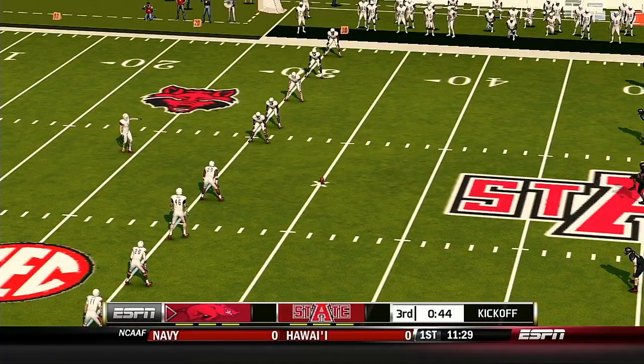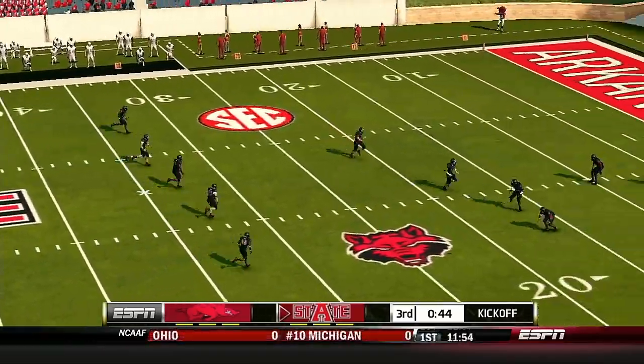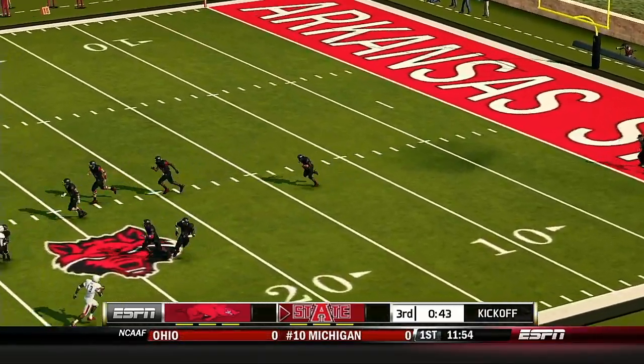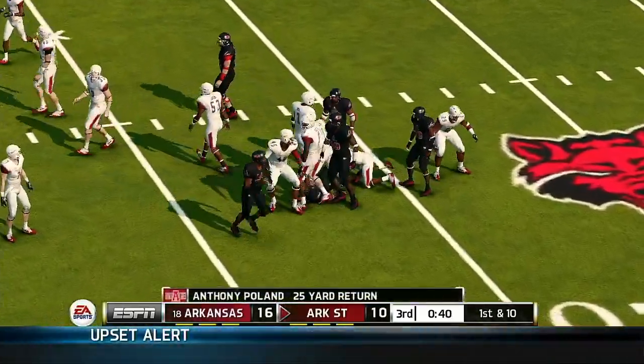16-10 in our game here, Reese. Harris, ready to kick. Number 22, Holden from the 7. And down he goes at the 32-yard line.